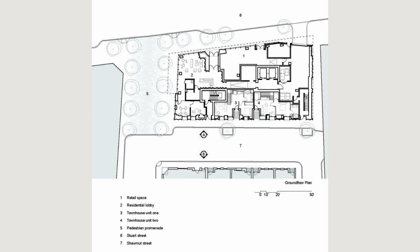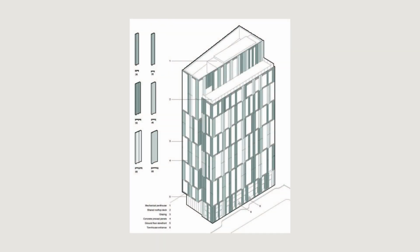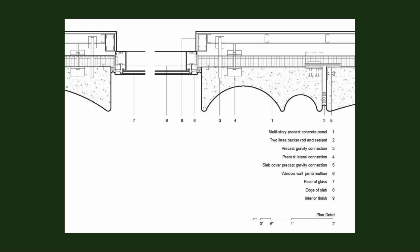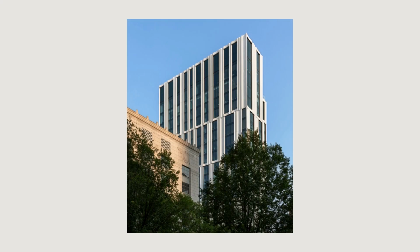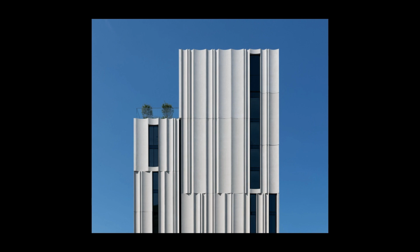Glazing for the residential units takes the form of a floor-to-ceiling window wall with spandrel glass at the concrete slabs. The thickness of the panels ranges from 12 inches at the ends to 5 inches at the center, which allows for dramatic depth and shadow, while also allowing for the facade to be partially self-shaded.